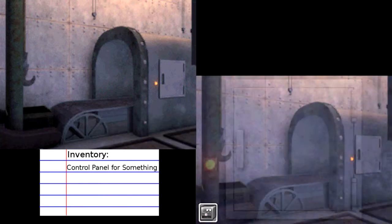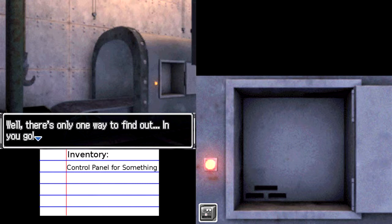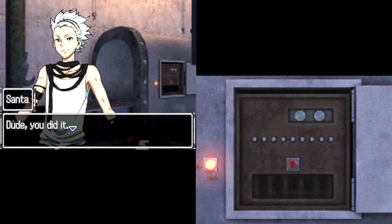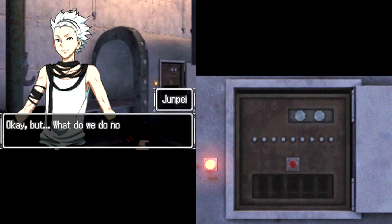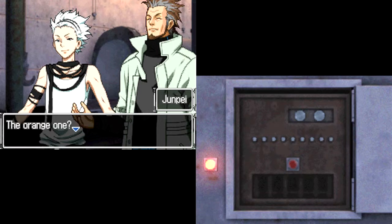Seems about right, so let's plug it in here. Maybe this hole is where the control panel goes? Well, there's only one way to find out. In you go! Looks like it fits well enough. Dude, you did it! Everything looks alright. Okay, but what do we do now? Why don't you press the button next to it? The orange one? Yes. Alright, I'll do that. Pushing.